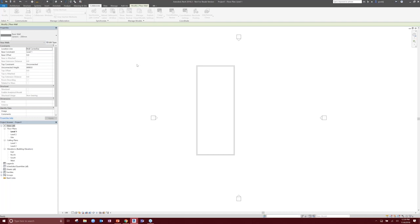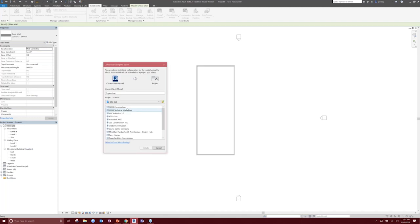It's going to ask, what repository do you want to go to, or what hub? Then let's go ahead and find the project. We were in Connected Project Delivery 2018. We were in Project Files, and then there's the folder we just created. So I'm going to go ahead and initiate collaboration on BIM 360 Design. By default, it starts work sharing and creates default work sets.